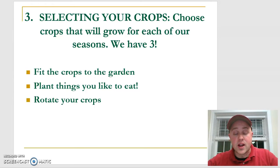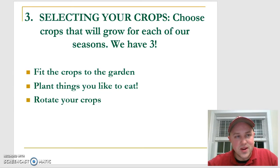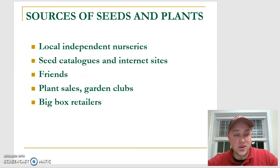So you want to fit the crops to the garden. If you have a small garden, you probably don't want to plant something tall like corn or tomatoes, things like that. You probably want to grow some herbs and spices and some small things. And plant things, obviously, that you like to eat. I know that sounds crazy, but if you don't like carrots, don't grow carrots. If you like potatoes, grow potatoes. I love potatoes. I grow potatoes all the time. And you want to make sure that you always rotate your crops.